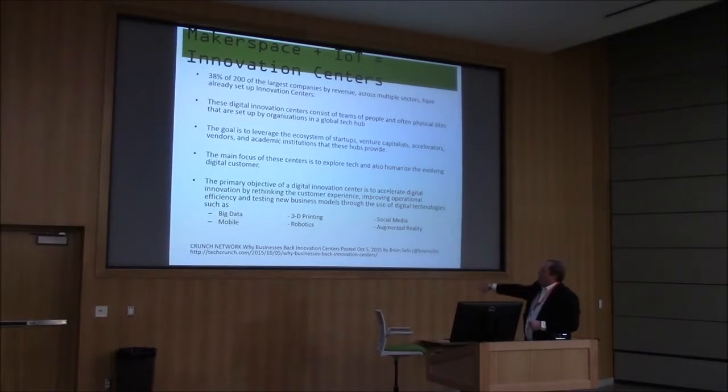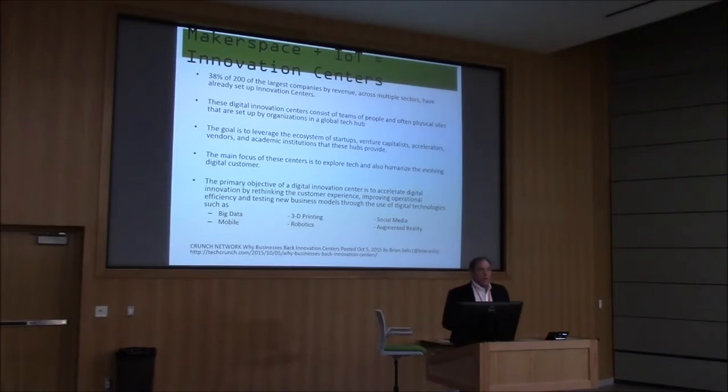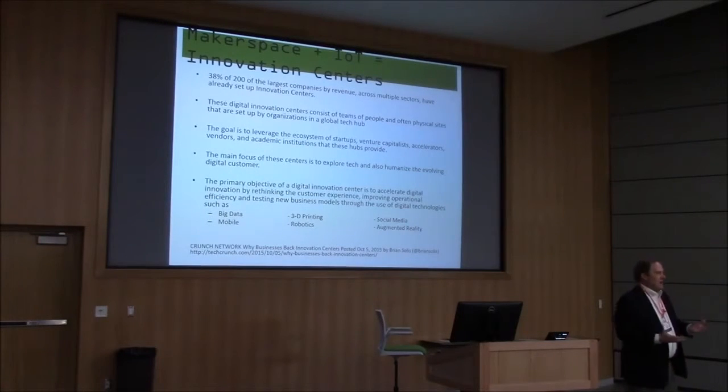And so we talk about all these different components that are in there, all the different things we do. We talk about what are the toys in the sandbox, right? Big data, mobile, 3D printing, robotics, social media, augmented reality. All of these things are in there so that we can go play with the toys. And we can figure out what we can do.